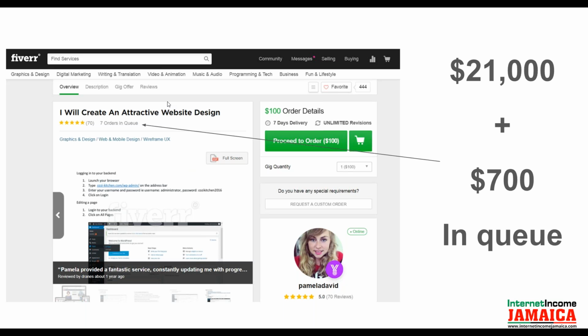And if you look there, she has 7 orders in queue. What does that mean? That means she has 7 people who've ordered from her, and she has to deliver those orders. So that's $700 right there in queue. How many of you would like $700? You know it's sitting there. You just have to do the work, right?